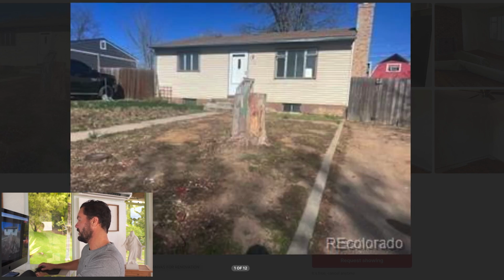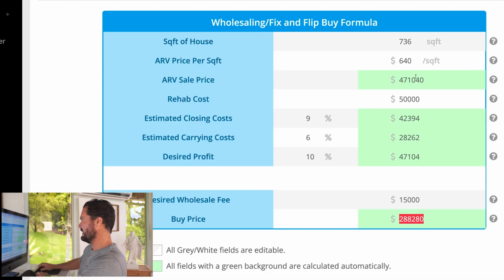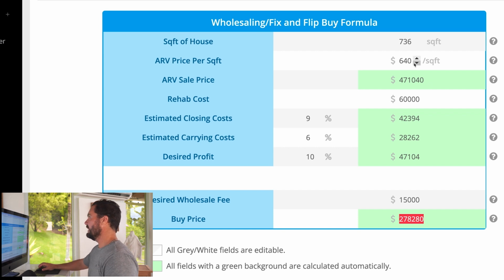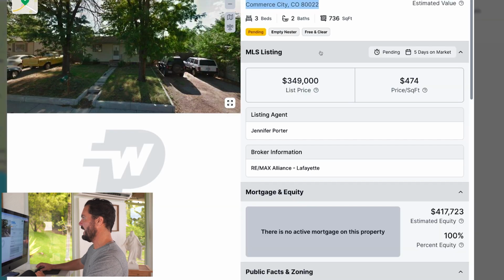And Redfin is actually calling this more square footage. So that's great. That lets us know. And I would probably bump my rehab up a little bit because that thing's going to need every bit of, I don't know, 60,000. So yeah, that brings me down to about a 278 on my ARV. Okay, so now let's call her and see where we can get. And by the way, it's listed at 349. So we're a little ways off, which is pretty normal. Let's call this agent now and see what's going on.